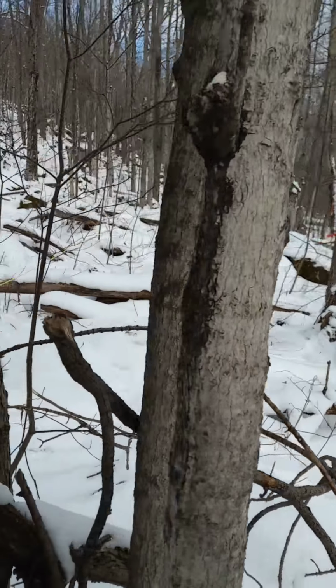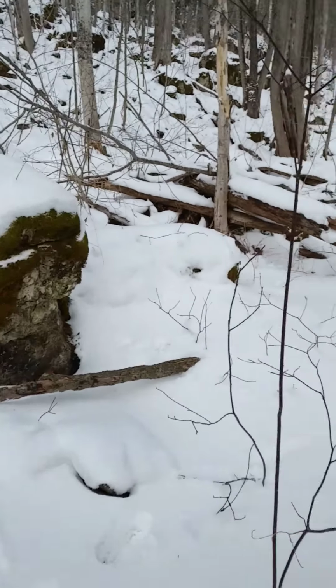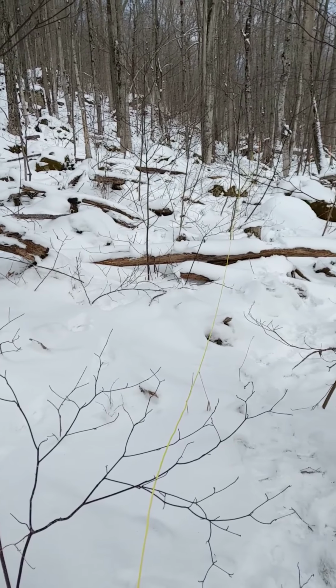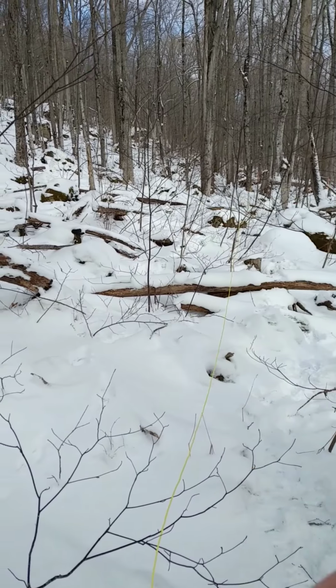So I want to point out this area up here. I've taken pictures. I'm on the property line right here. The property line goes there to the front.